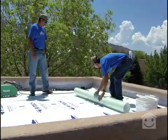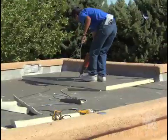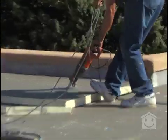Because it's a white membrane, you're going to save money because it's reflecting heat. A lot of people are telling us that they don't even run their AC units throughout the summer, that the white membrane has cooled the house down dramatically. They are saving anywhere from 10 to 40% in heating and cooling costs. The insulation substrate is of course going to increase that efficiency as well.